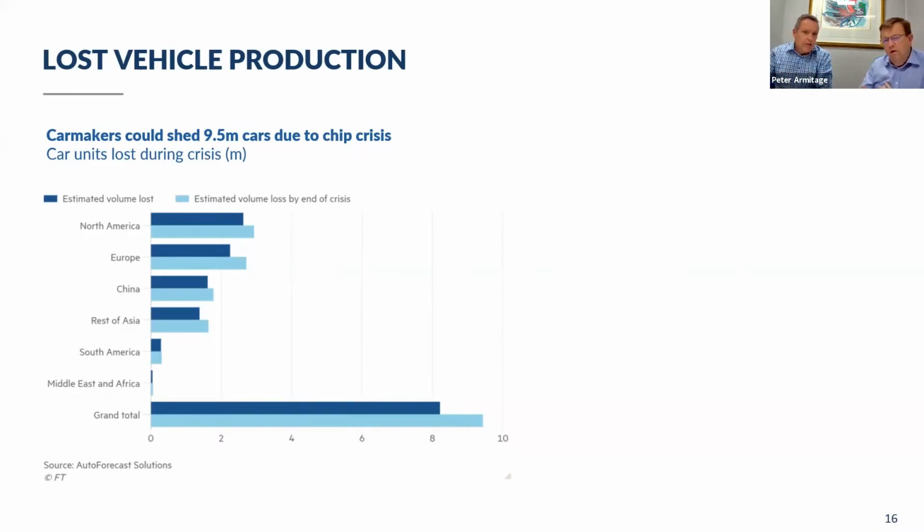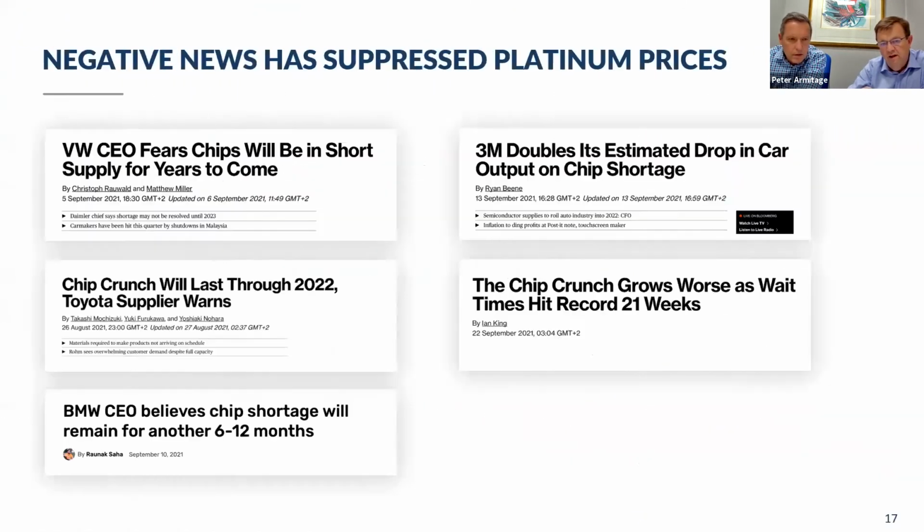I want to chat on this one. Yeah, so the result of that is lost vehicle production, and vehicle production is what creates the demand for platinum. So that's what we're wrestling with at the moment. You'll see in our portfolio we do have platinum exposure, but there's no shortage of demand. There's a shortage of supply, and it's really a case of how long that shortage of supply lasts. And as soon as the supply comes back, platinum demand comes back. So that's something, in terms of managing an SA equity portfolio, we're going to look at quite carefully. These are just some of the most negative news in terms of suppressing platinum prices.